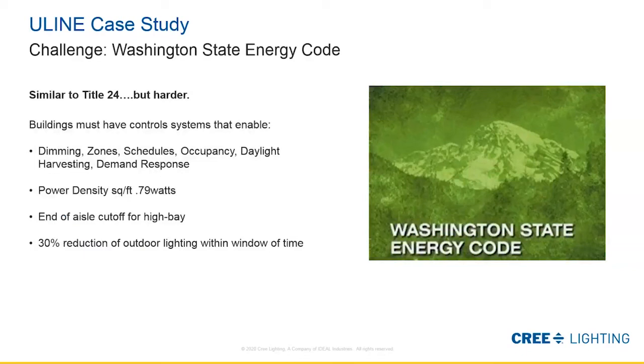So Washington State Code is kind of like Title 24, but it's harder, to say it the simplest way. Ultimately, it forces all the functionality and the bells and whistles that Synapse has, and rolls them all into one single site. So between power density requirements, end-of-aisle cutoff, having reduction of lighting for both indoor and outdoor, and utilizing the dimming, the zones, and schedules, it really is a higher level ask that I think would weed out some of the lower level players that are offering controls that are much more simple in terms of just on-off capability or simple dimming with the individual controllers.